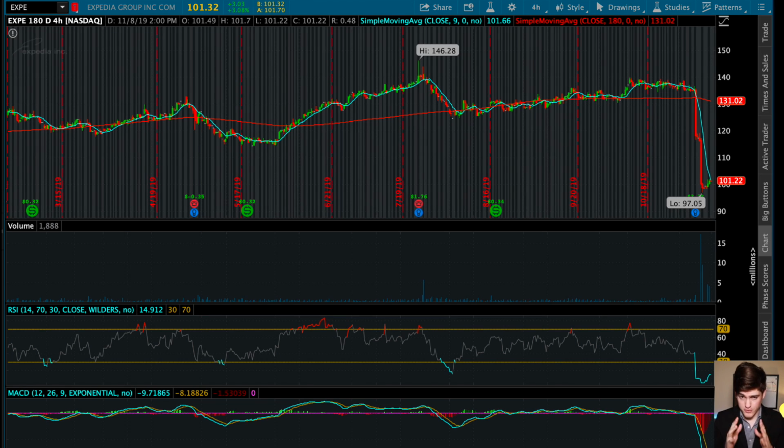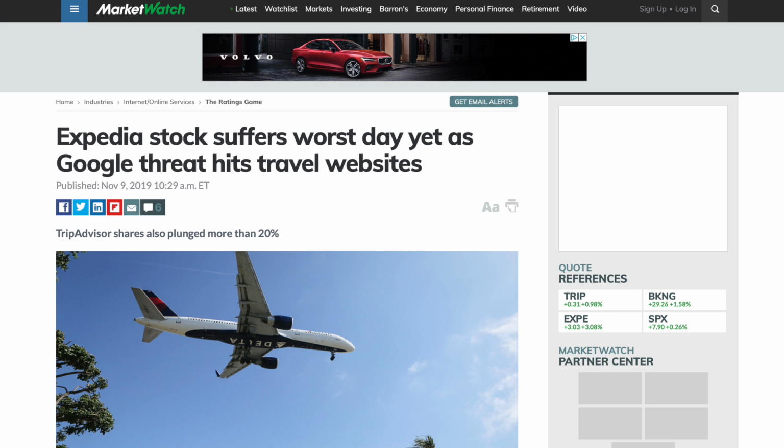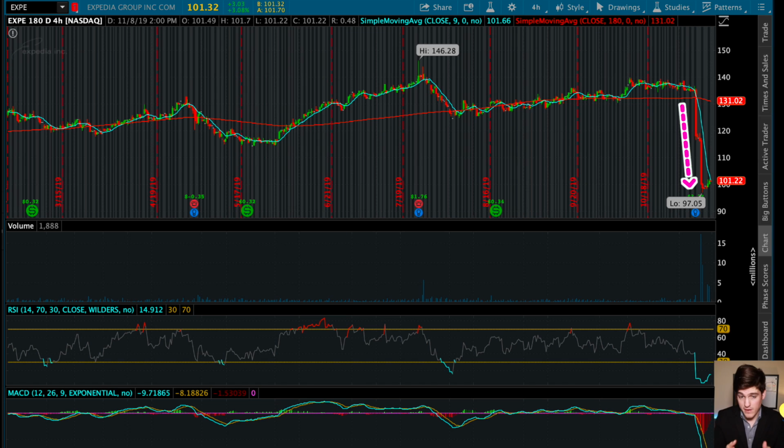Okay, so let's go ahead and start with XPE. Now, XPE got beat down like a winter gnome in the summertime. This was on new information that Google was making changes to its algorithm that hurt their earnings and future expectations. Of course, this is a justified sell-off. It makes sense based on the news that came out. But since every reaction in the stock market is an overreaction, people overfreaked out, and it got beat down to $97.05 before starting to show signs of a recovery. We love seeing signs of a recovery.